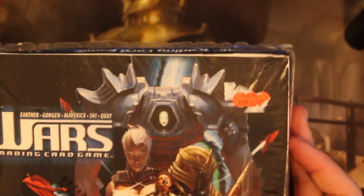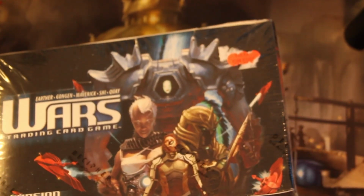The last thing I open is this whole booster box of Wars TCG. This game was put out by Decipher after they lost the license to Star Wars. It's very similar, from what I understand, to the Star Wars CCG. A lot of similar mechanics, like they've improved a lot of the things that were wrong with the Star Wars CCG.